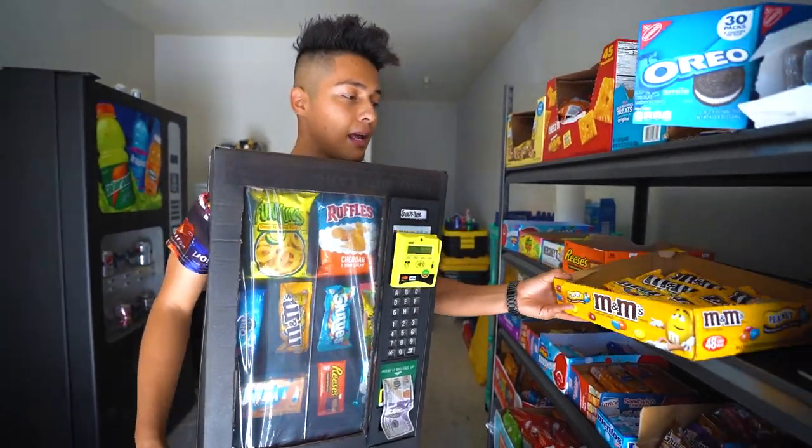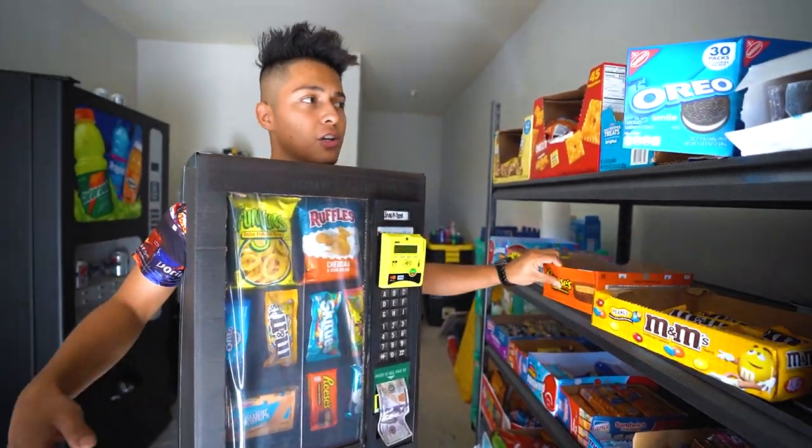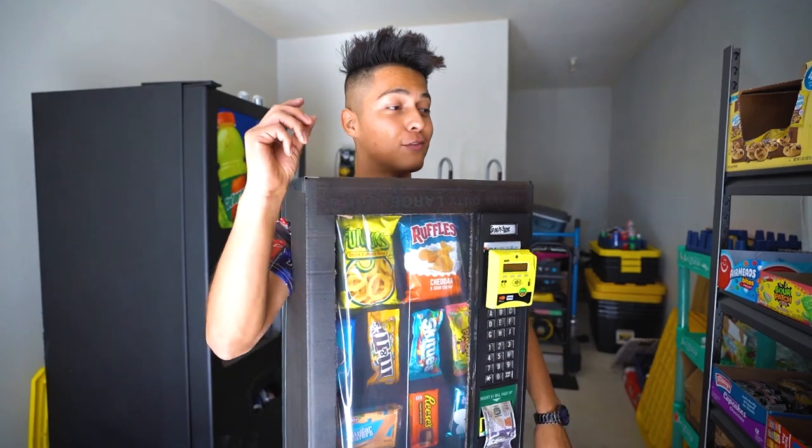As y'all can see, we are pretty low on product. I mean, look at the M&Ms. There's maybe only like 10 in there. The Reese's, we're almost out as well. You're gonna buy M&Ms for them? For sure though, we gotta get the full size bars.